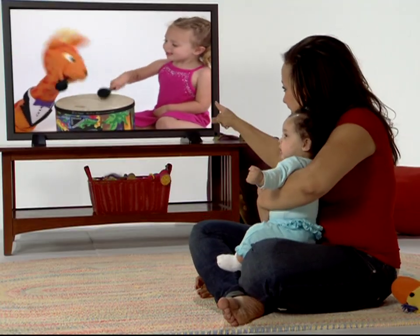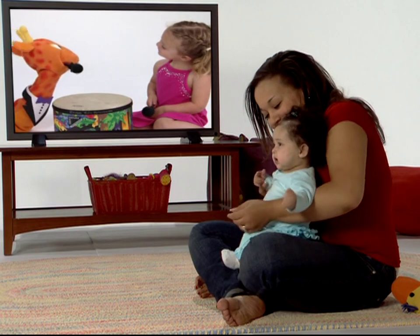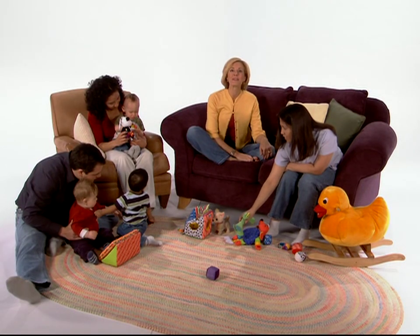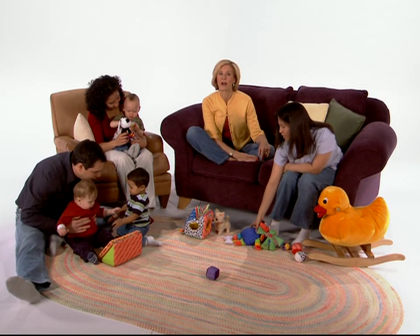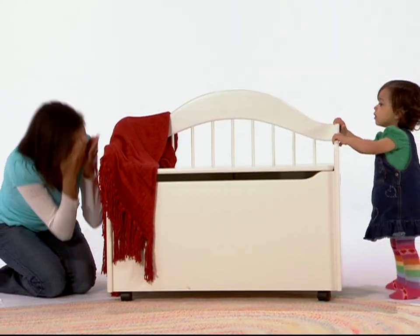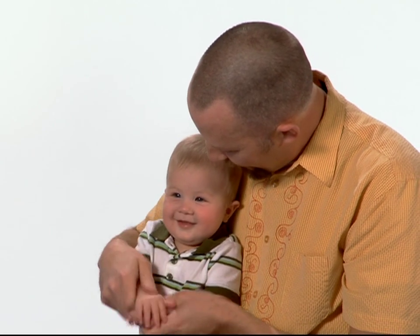Unlike traditional television or video, the Baby Einstein DVDs are meant to be interactive, like a book. I'd like to take a few minutes to show you some of my favorite ways to use this video to interact with your baby. You've probably noticed that these original videos are almost entirely music. There's very little talking. This lets you, the parent, and your child become the real stars of the show.